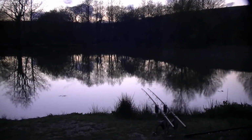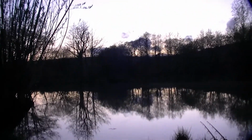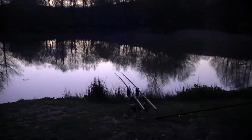I'm just about to have a burger. It's got it cooking down there at the minute. Quick double cheeseburger for tea. Like I said, the sun's setting, the lake's flat calm, but yeah, it's all looking good for a bite.